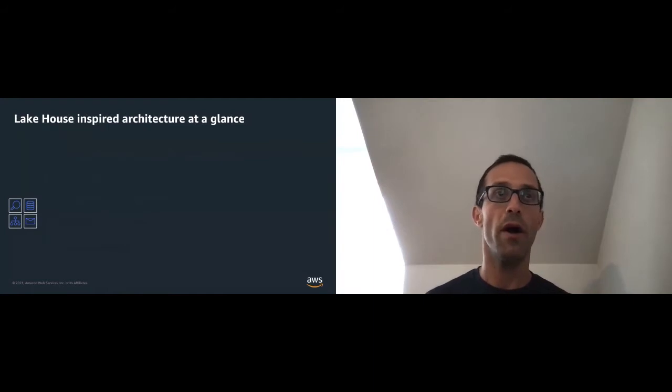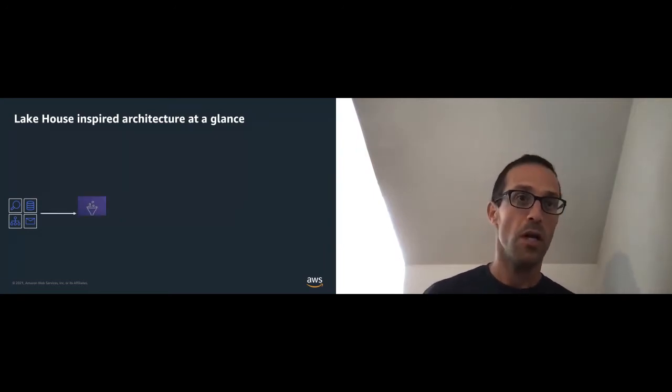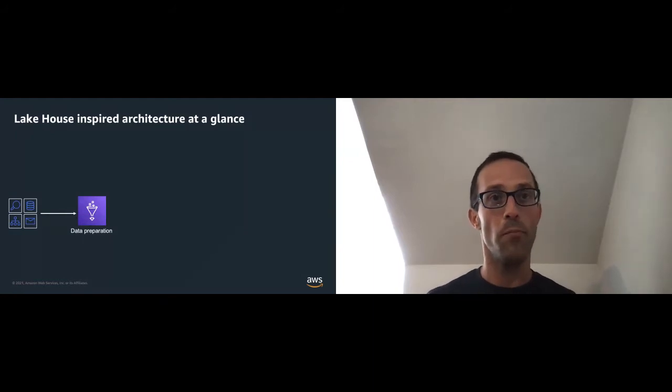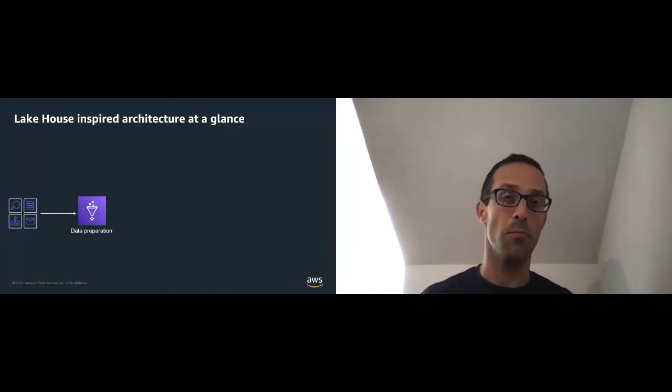So let's just take a quick, super high-level view of what an architecture inspired by the Lakehouse approach can look like. Starting off, very simple, we have a lot of connectors, right? There are a lot of different data sources out there, but you need tools and capabilities that have these connectors to bring it in. For that, we want to bring it in through a data preparation service. In this case, I'm showing AWS Glue as that engine because it offers a large number of connectors.